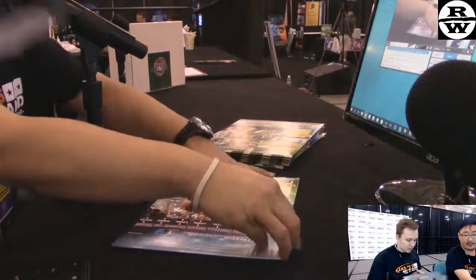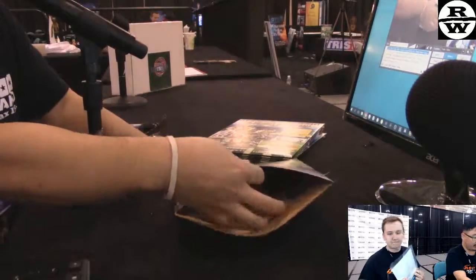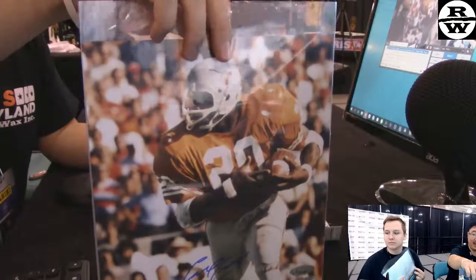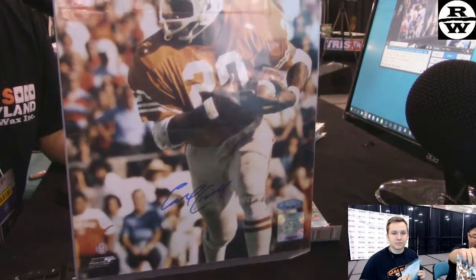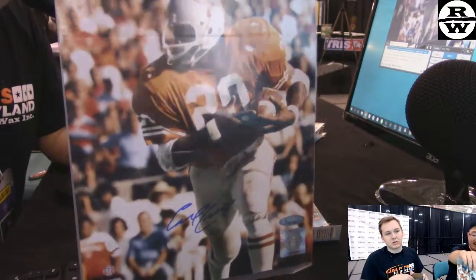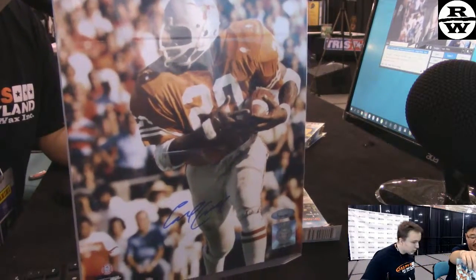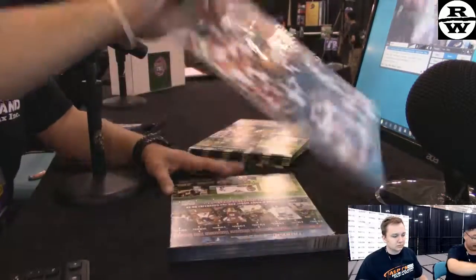This is E-Rock. At E-Rock HD. 23. Earl Campbell. Wow. Nice Earl Campbell. College Football Hall of Famer 1990. Pro Football Hall of Famer 1991. 1978 first overall draft pick. 1977 Heisman Trophy winner. 1979 NFL MVP. Nice Earl Campbell.